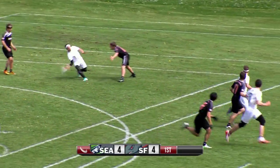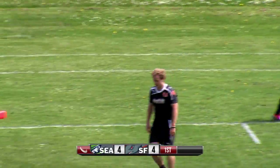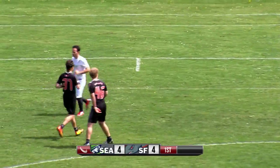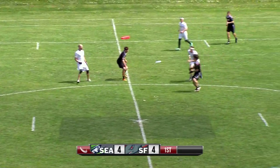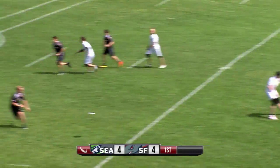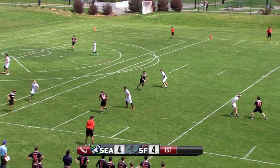Inside break. An immediate huck. That's trailing in the wind. Good D, no call. Clean. Chris McCarty able to lay out for that D. San Francisco picks up on the line. Quick break inside. Continuation. Another swing. And San Francisco is just playing on the break side, just what Seattle did to them a couple points ago.